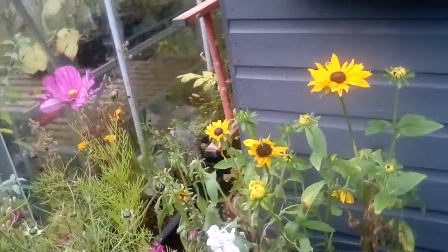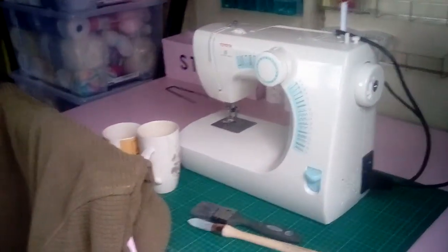And Gavin's busy. What are you doing, Gavin? In the shed. Hello, oh, you've got music on, get it up. From my wee sewing area. Look at Gavin, he's put cups on my sewing area.